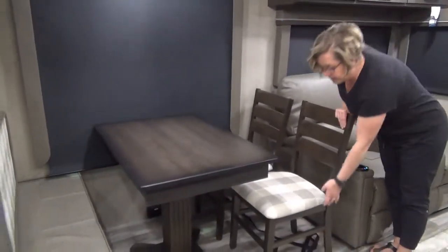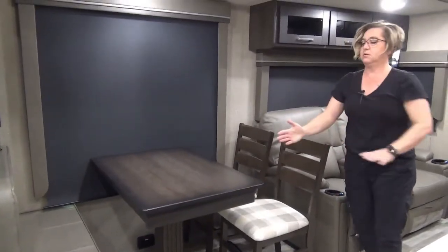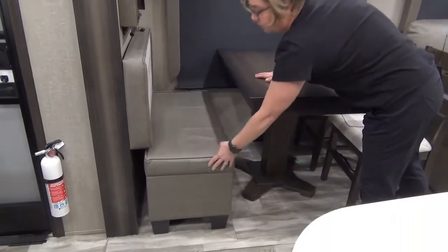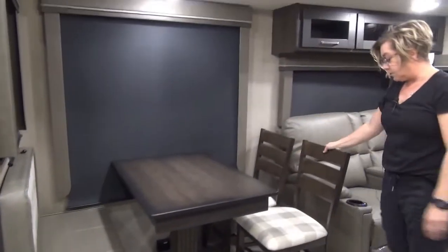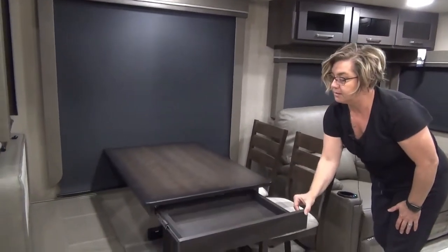Into the eating area, freestand table, chairs / booth. So the booth area over here, I like it because you've got a bit of a dinette here with some storage below. And then if you choose, it's quite comfortable. And then you can also take it out and remove both pieces and swing the other chair around. So you'd have your traditional freestand table chairs. And a little hiding spot for you.